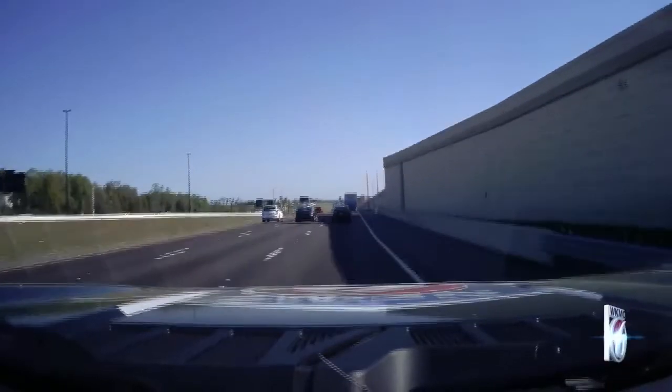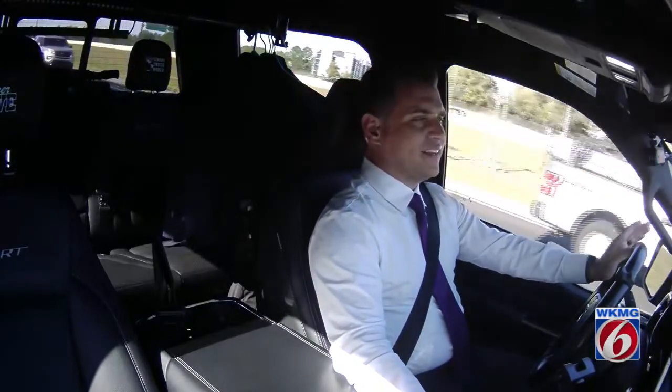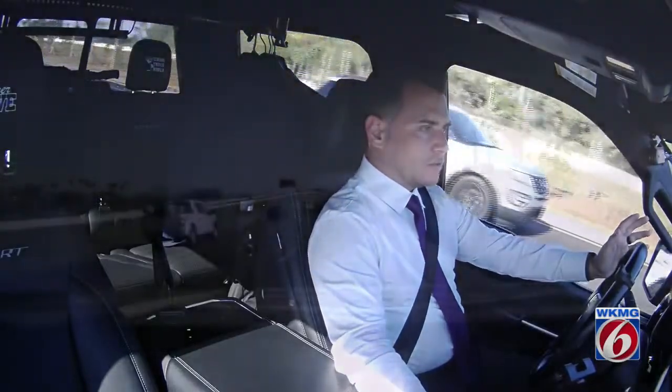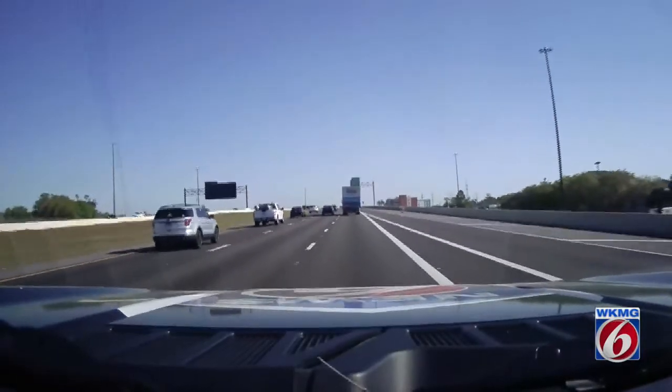Why are we hanging out just in the right lane? Because you and I both know we want to exit at some point. So I shouldn't be trying to get all the way to the left and in and out of traffic. Get up to speed. Get to where you're going to go. Okay? So here, next sign, 1 mile, Sanford, exit 104.